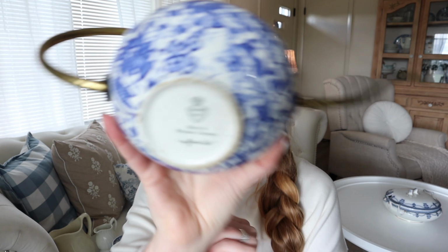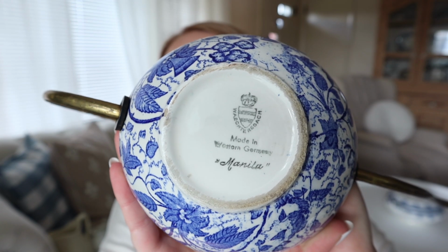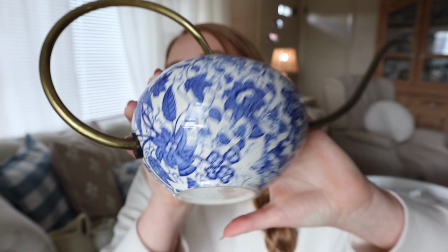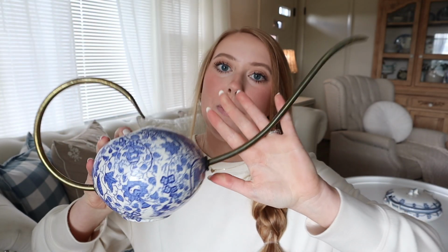And it just has a beautiful stamp. It says Manila, I think, or Marnilla, and I can't really exactly pronounce it, but that is what the stamp looks like. And I did a Google image search and typed in the name, and I could not find this piece anywhere on Google or even anything that looked similar to it with that similar stamp. So I don't know how old or really anything about it.